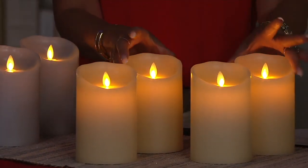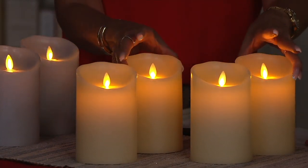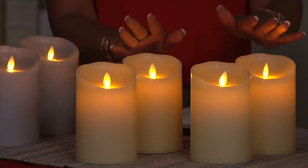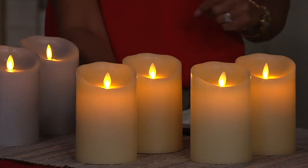So if you were to use your 4 hour timer program, your candles for 4 hours every night, you're not changing these batteries for 8 months. Think about that. So D batteries are easy. Get them at the grocery store.